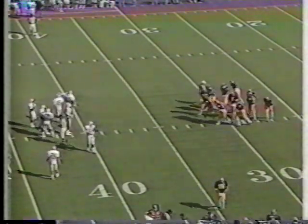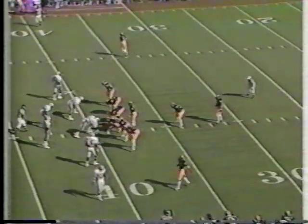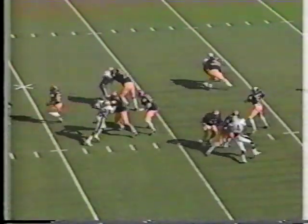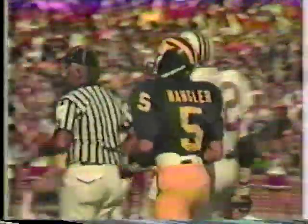Don't want to call anything here, but the draw play has been successful in these 10s the last couple weeks. Well, they need 10 to keep this drive going with a minute 14 left on the clock. They fake it, and Wangler throws it over the middle. That'll be good for a first down. Alan Mitchell with another big catch at the Carolina 45.